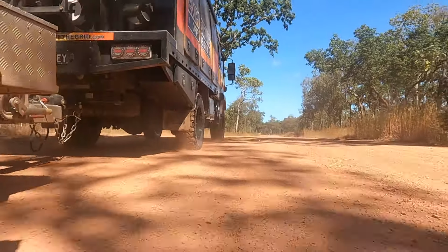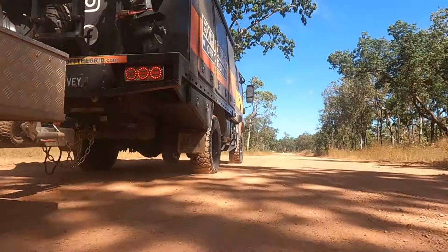Yep, for sure. We do see it a lot up here. That's probably one advantage of the big truck too. A lot of extra weight in it to handle a little bit more, but yeah, just got to be so careful.